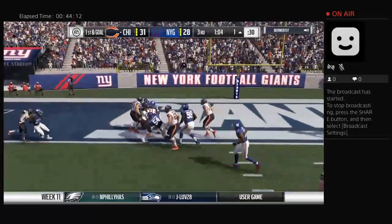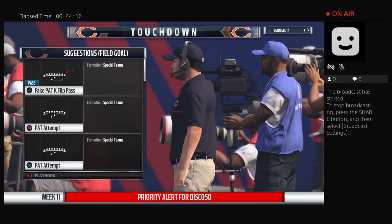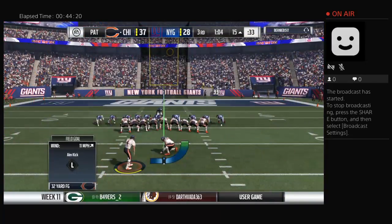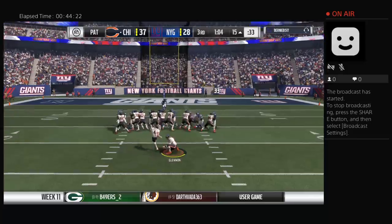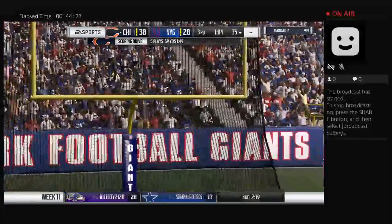On first down, they run with Howard. And he's into the end zone. Touchdown, Bears. Jordan Howard with touchdown number 7 on the year. And the Bears will extend their lead. And this one through the uprights and good.